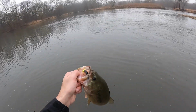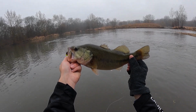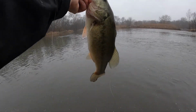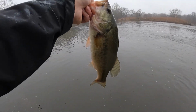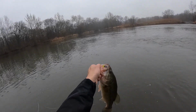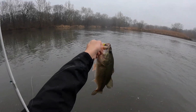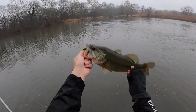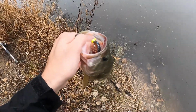Alright folks, first fish of 2023, and it is a beautiful largemouth. That is awesome. It is January 3rd. This is the very first open water bass I've ever caught in January. I've caught them in February, I've caught them in November and December. March too, obviously, but I've never caught an open water bass in January. That's just awesome. Got him on the Ned rig.